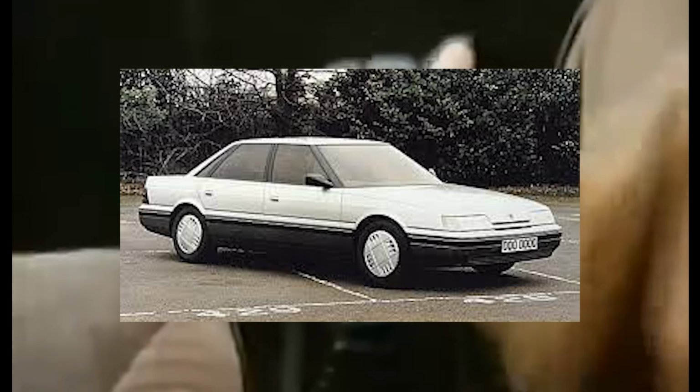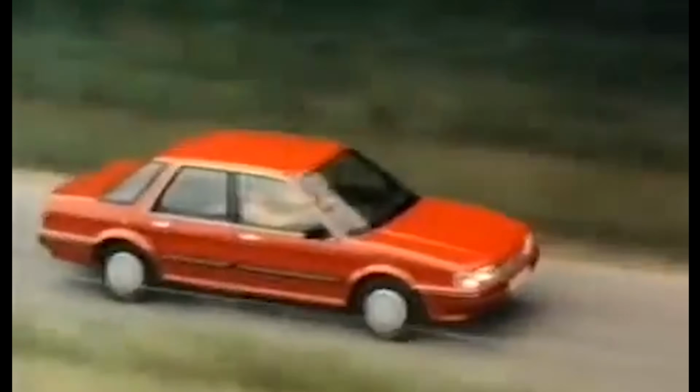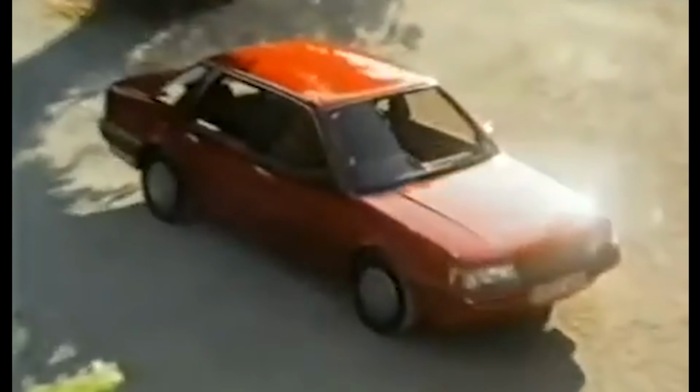Roy Axe and the team knew the current Austin range would not live up to the incoming Rover 800, with these cars not maintaining the new clean and sharp design language. It was also known that in order for Austin Rover to return to profitability, they had to build on the success of their current range. Therefore, a new range was needed to sustain Austin Rover through to the mid-90s.